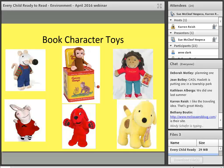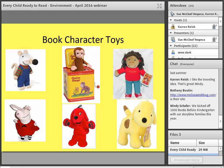In the last number of libraries I had worked in, I had tons of book character toys. The more the better. I had them all over the tops of the bookcases in the area where the young children's books are. And particularly, the bigger the better.